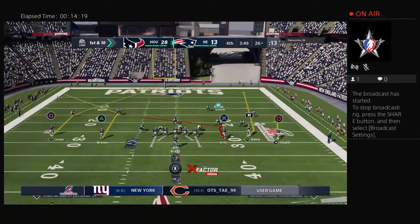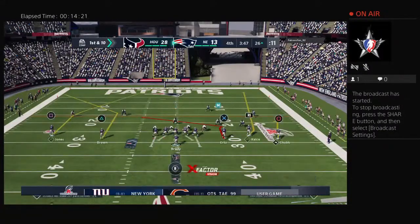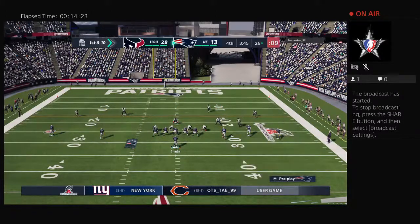Cover, cover. Cover, cover. What's the slam? He's crossing. He's checking crap.